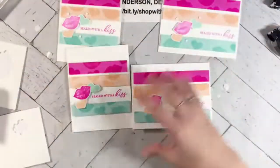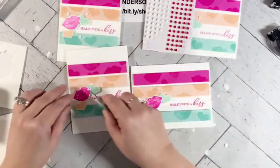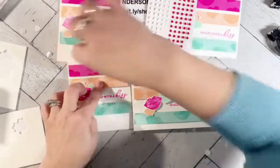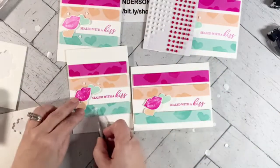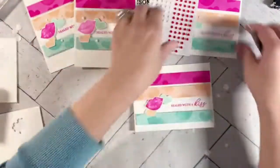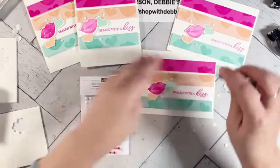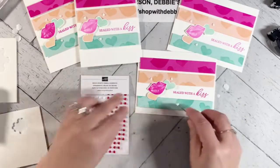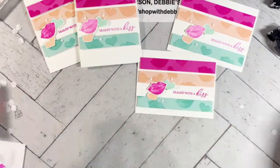Okay, there's those. My last step is to add some of the bling. These little hearts are so cute. Let's see, that one's gonna go right there. I hate that some of them are upside down. You have to turn them. Okay, there's that one. One more to go. These are quick cards today. One more down here. Okay, there we go. There's our cards for today.